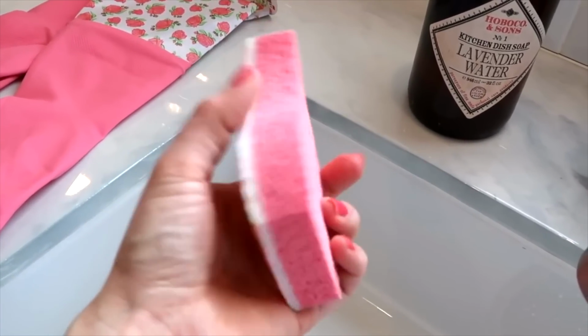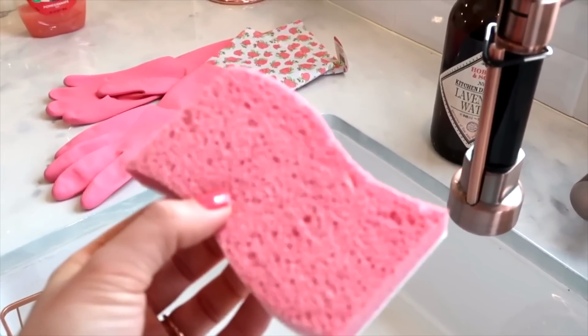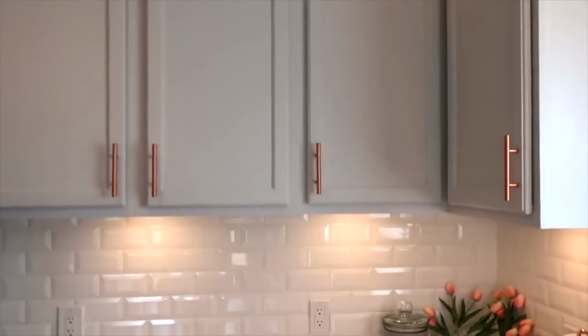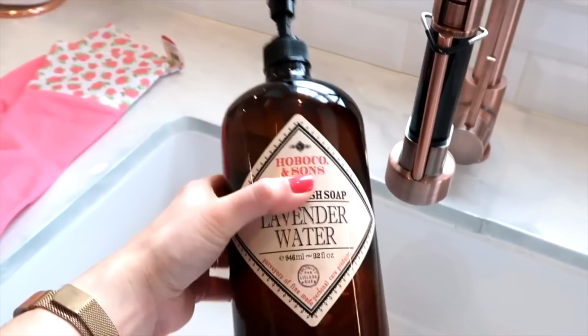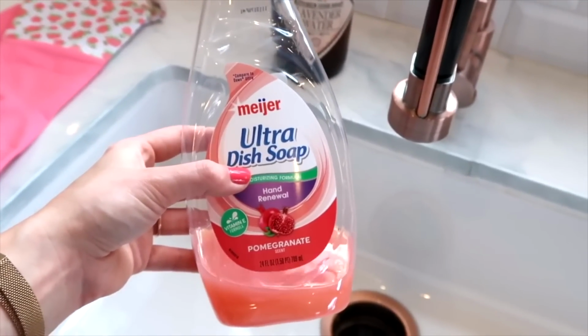I found this from Target and it has a floral print on the scrubby side and it's hot pink. I typically will purchase the 6-pack of these, Scotch-Brite brand I think, but I saw the floral so I had to get that. And I have a scrubby holder right here. It's rose gold. If you guys have been following for a while, you know I love rose gold. There's a lot of that in here especially. And then as far as soap, I just think something like this is so much nicer having out on the counter. What I'll do is I will purchase these from HomeGoods, and then once it runs out, I just refill it with a regular store brand soap, and that is what is in there right now.